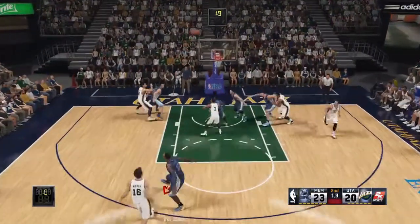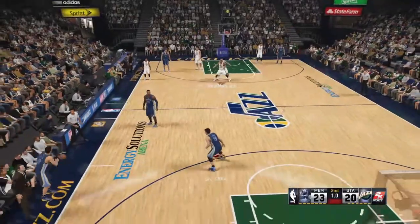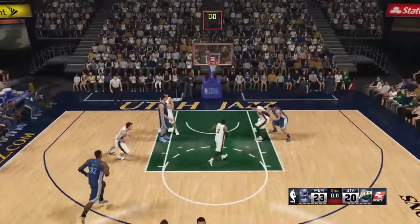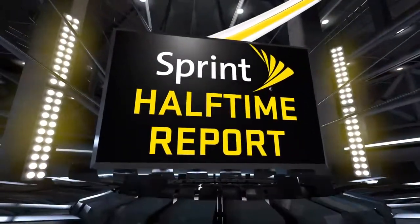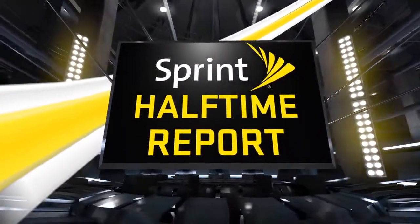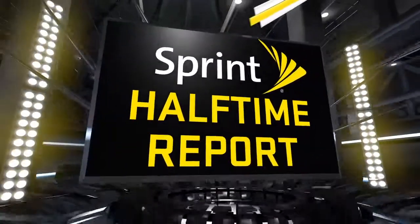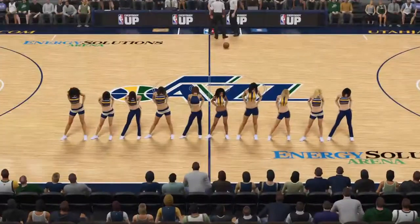A 3-ball. And Enes Kanter picks up the foul. That's his first foul. That's his first personal foul. Here's Udrich. He got it up that time, but it wouldn't fall for him. Close game as we wrap up the second quarter. Grizzlies lead by 3. It's the NBA on 2K Sports from Energy Solutions Arena in Salt Lake City.